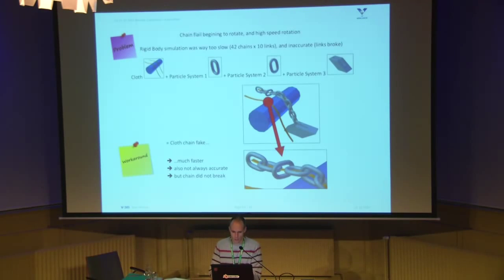It was possible with this Blender version. It was possible in the game engine to work with rigid bodies, but only in the game engine. And for my computer, so big chains was not able to calculate, and it was really really slow and not possible. Then I began.